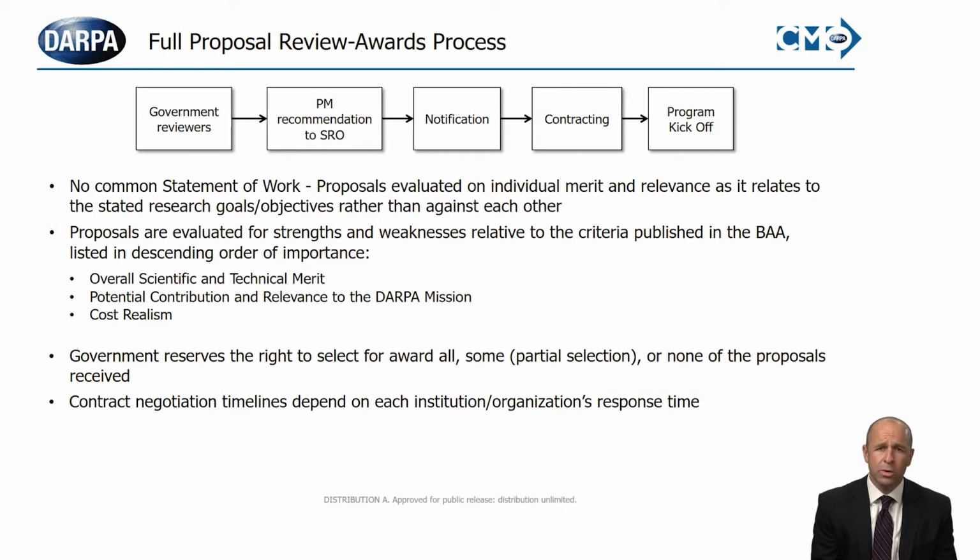And because there are no defined technical requirements, price is not an evaluation factor, and thus there can be no adequate price competition under our BAAs. During the scientific review process, government reviewers only evaluate the cost realism of the proposal. What does that mean? For example, the government reviewers will analyze the proposed labor categories and labor hours for the prime contractor and all of the subcontractors. They will assess if that labor mix and level of effort are realistic for the research effort proposed. That's cost realism. They will evaluate if the proposed materials, equipment, and travel make sense for the proposed project.